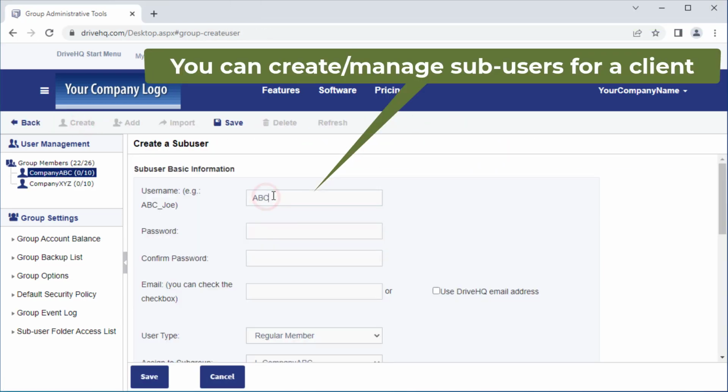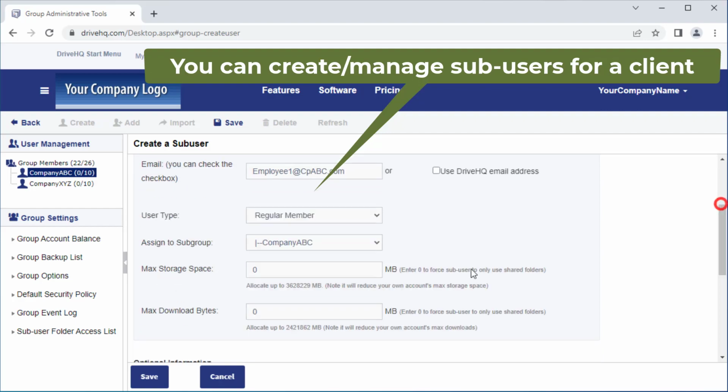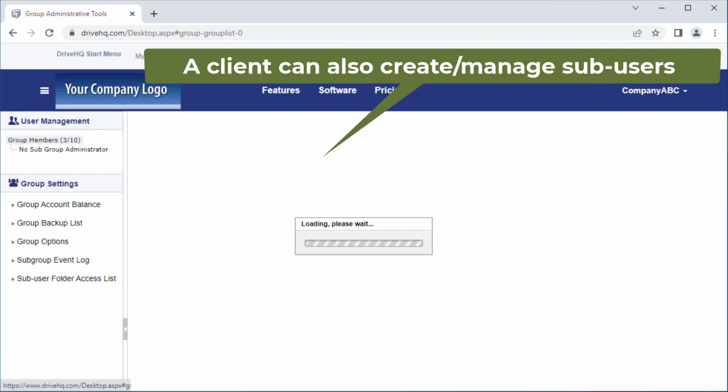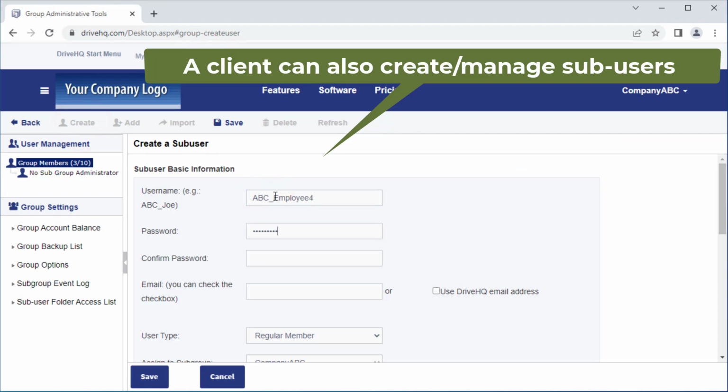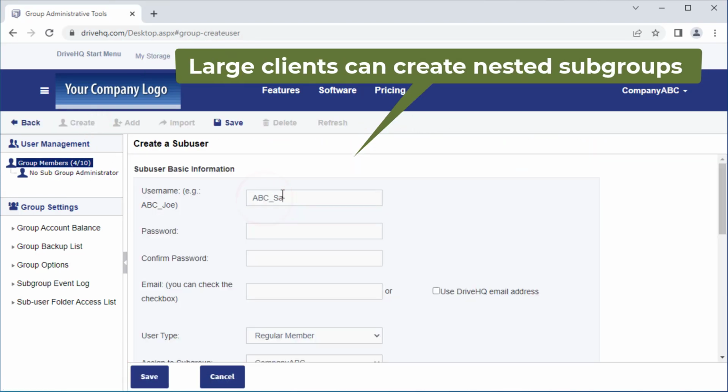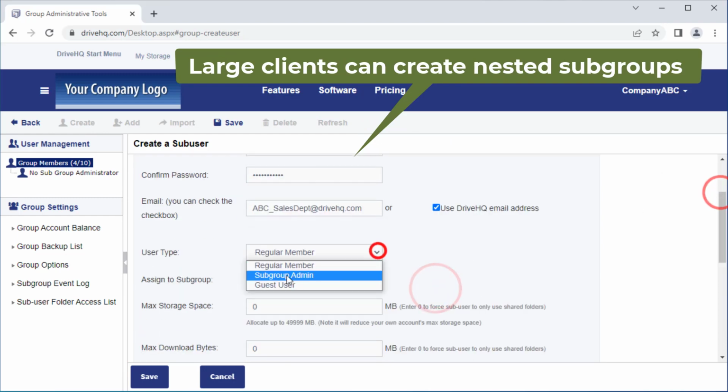For some clients, you can manage all their users. For other clients, they can log into their own subgroup admin account and then create or manage subusers in their subgroup. For large clients, you can create nested subgroups within their subgroups.